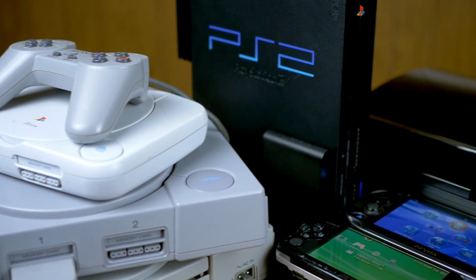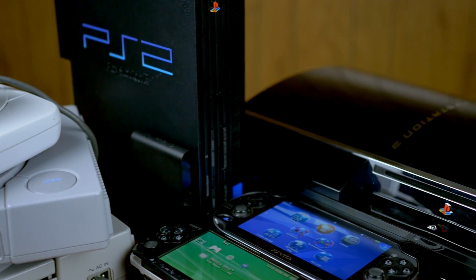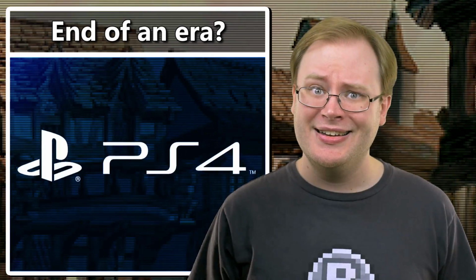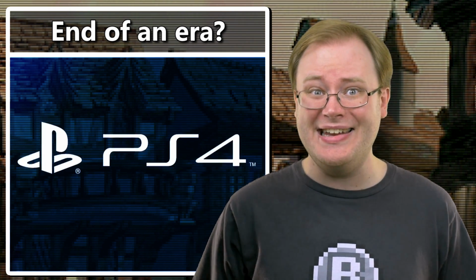Three consoles, 2 portables, 1 micro console, and a ton of revisions of each, all supporting the incredible legacy of the original PlayStation. It's such a shame that for now this tradition appears to have ended with the PS4. But no matter what Sony may do in the future, we've got no shortage of options for enjoying the classics today.